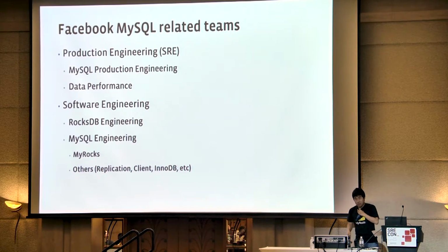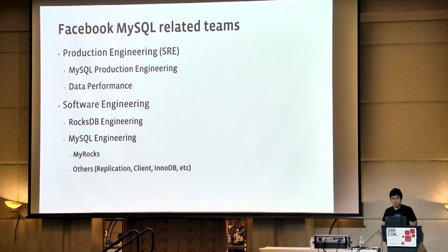Before talking about the production deployment, let me talk about our Facebook MySQL related teams. We have a production engineering team and a software engineering team that do the RocksDB and MySQL deployment and engineering. I'm part of the PE, the production engineering team, which consists of MySQL production engineering, automating MySQL and finding bugs in MySQL. There is also a data performance team, which finds performance problems of MySQL and finds longer term plans to make MySQL better. And we have the software engineering team, which maintains and develops the RocksDB code base and the MySQL code base. The MySQL engineering team has a MyRocks team and others. The MyRocks team is making MyRocks better, and the others team does other MySQL features like replication, client, or InnoDB.